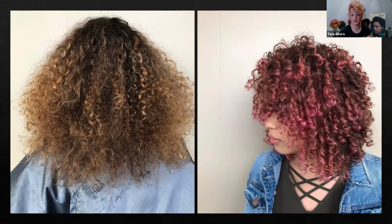This one is a great before and after. This is from a few years back now. I love it. I think that her hair has moved tenfold. She's able to get through it a lot easier. So I love this before and after. And I love the magenta directs that we played with in that right-hand photo.